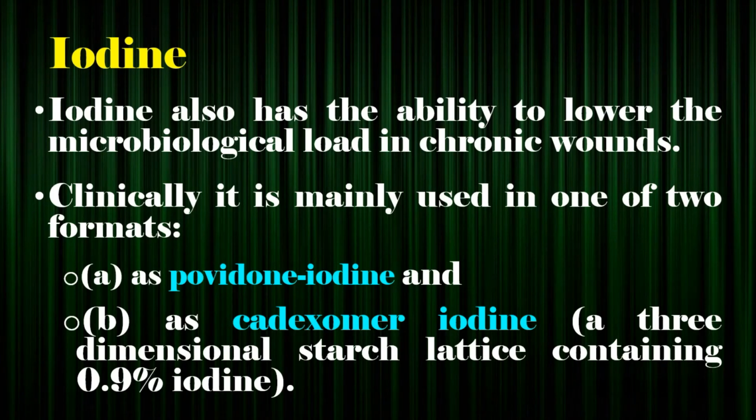Iodine also has the ability to lower the microbiological load in chronic wounds. Clinically, it is mainly used in one of two formats: A, as povidone iodine, and B, as cadexamer iodine, a three-dimensional starch lattice containing 0.9% iodine.